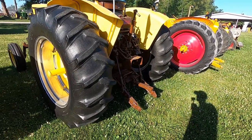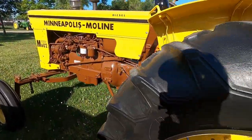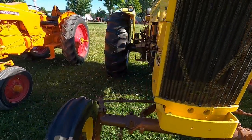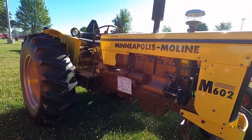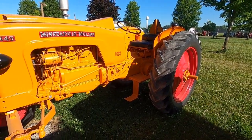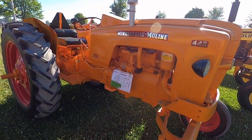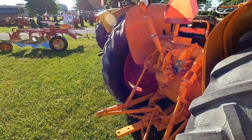It's sitting next to a 602. It's been repainted. It's a diesel. Added some extra steps on there to make it easier to get off and on. And this is Mike and Sandy Roll of Archbold, Ohio. This is their tractor, a nice looking 602. Next to a nice 445. It's been restored at some point. Also, Lynn Roller of Montpelier, Ohio. So the Roller family is emptying out the barn, it looks like, to bring some nice tractors up here.